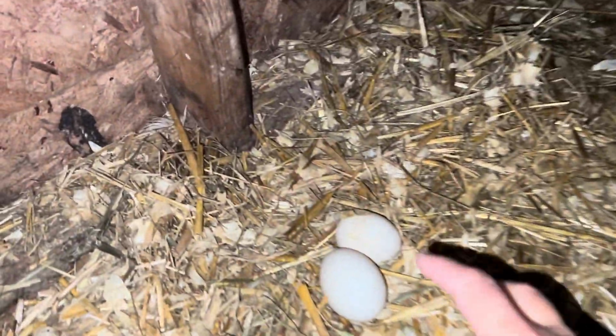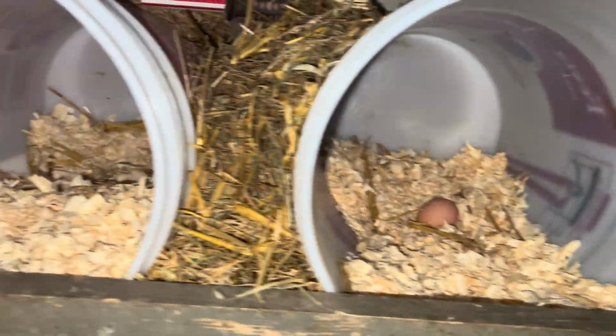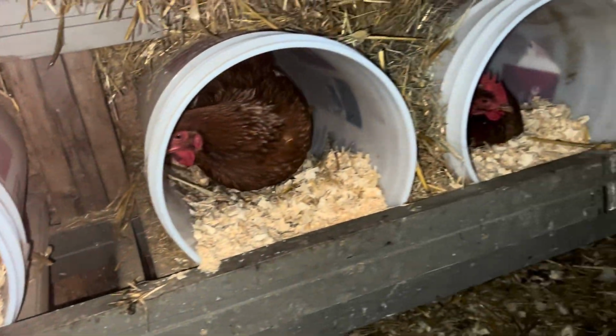Now I'm just going around, collecting my duck eggs. This is why duck eggs are dirty: they lay them on the ground. See that? My chicken eggs are much cleaner because they lay in their nest boxes. They're just starting to lay for the day.